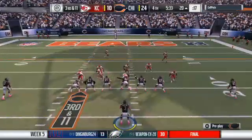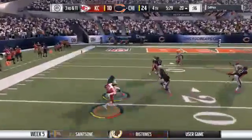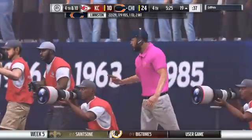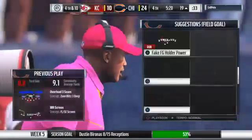3rd and 11, and some extra depth in the secondary here. They're in the dime. Jameis to throw it. And he'll be brought down inside the 20 at the 19. It'll be a pickup of only a yard, and that's going to bring up a 4th down.